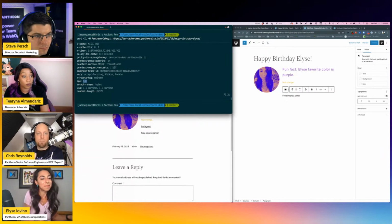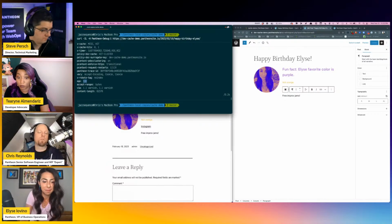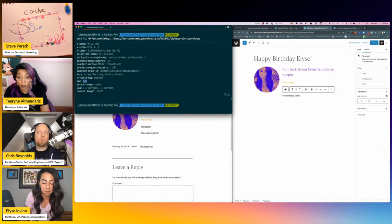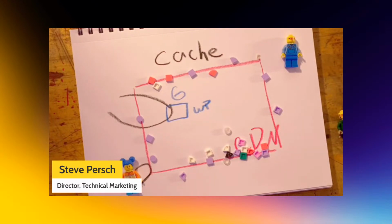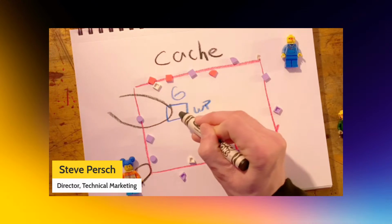That's where Redis comes in, and Redis is a type of object caching. It's a service on your server that handles object caching. What that means is that the server is doing its own separate caching. So if a request does go all the way through to the server, your server can still cache things itself and then serve back cached data.